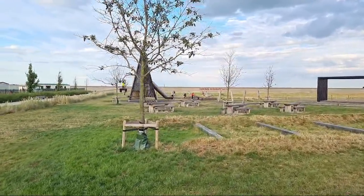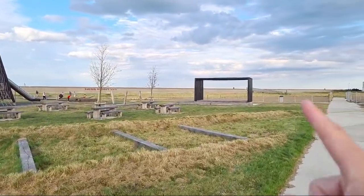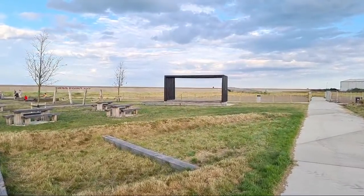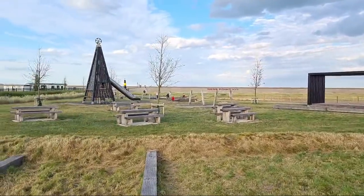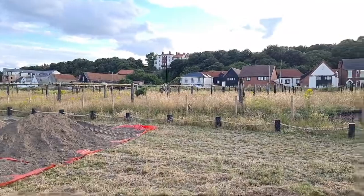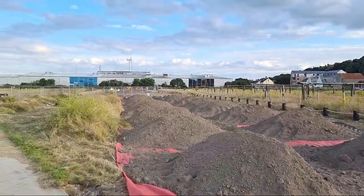There's almost like a little park here, and I have no idea what that is. It looks like some kind of stage or climbing frame. I'm not quite sure. But this is a piece of Lowestoft history here, look, where they used to hang out all the nets. Don't know what they're doing. Looks like they're doing some building work.